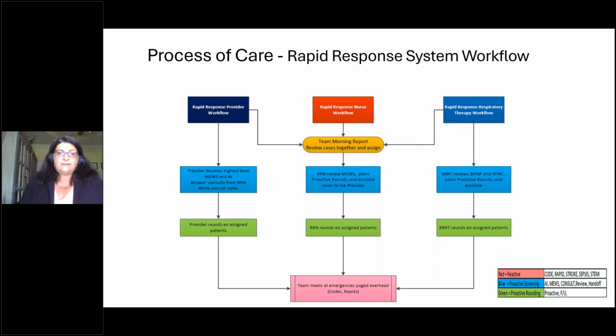So again, this is not where we started, this is where we are today, and we just keep iterating this process. But it's how you get good at doing this. And so I think we've learned a lot, and hopefully this is helping you guys learn.